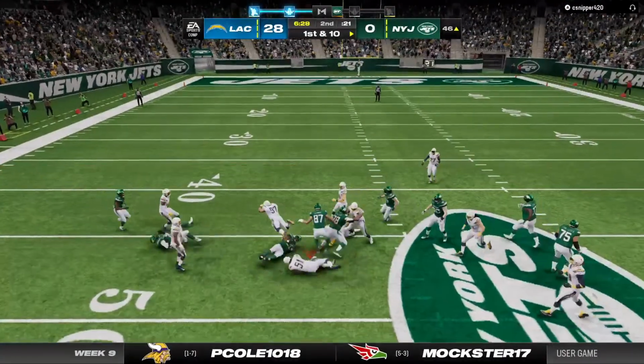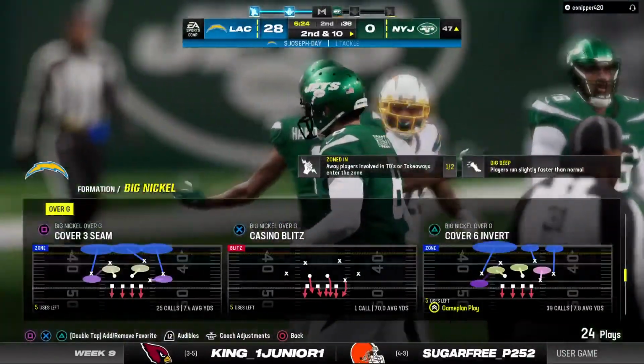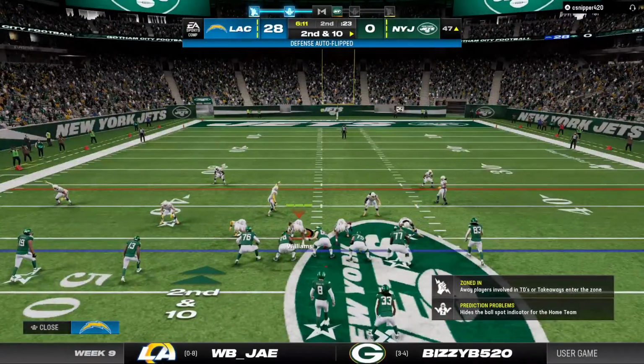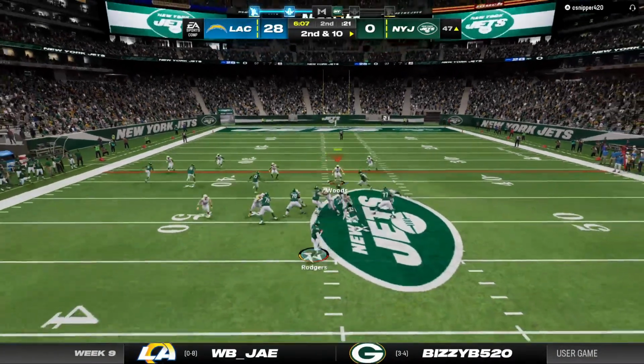On 1st and 10, it's Hall. And boy, this defense again really making things tough on him as they stop him for no gain. The running lanes have definitely not been there for him here in the first half, and I don't think it's all been his fault. His offensive line hasn't given him much space.